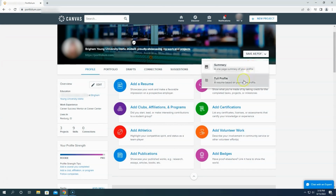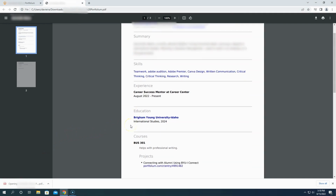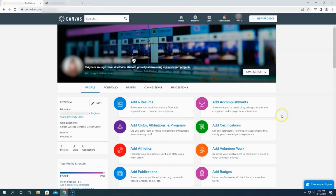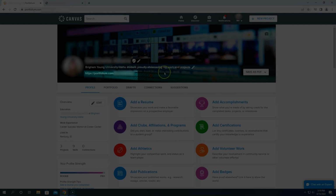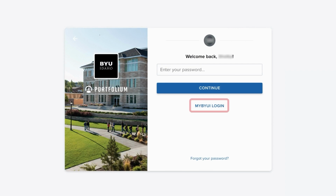You can also turn your profile into a PDF that is easy to print and hand out at career fairs or another event. Once you complete your Portfolium profile, you can showcase your work by sharing your link with recruiters on other social media sites like LinkedIn. Keep in mind that in the future when you log into Portfolium, you will need to select My BYU-I login from the sign-in page in order to access your account.